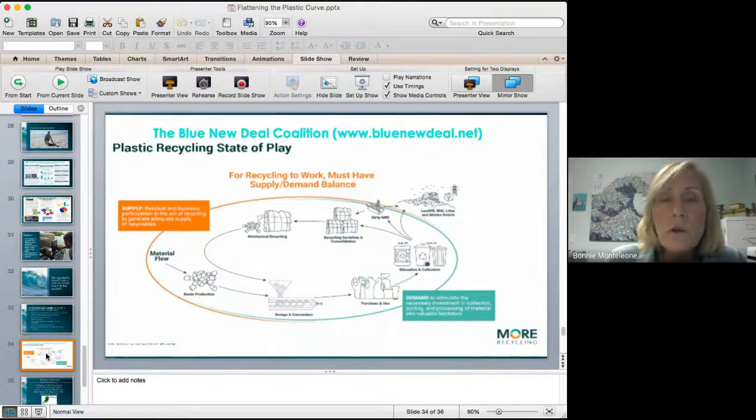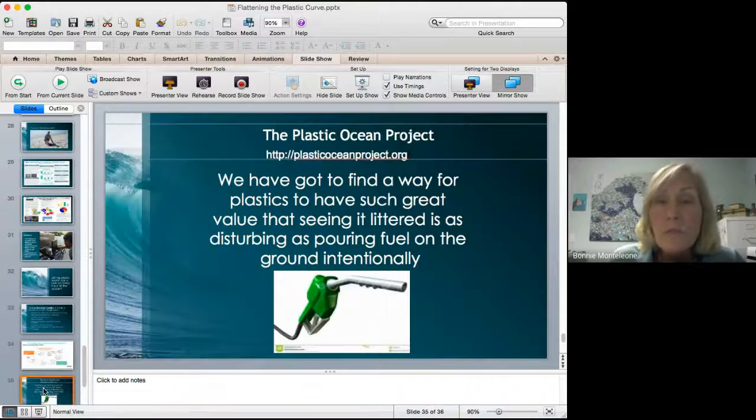So here's the crux of the problem really with the recycling. And that is we have a supply-demand imbalance so that the virgin plastics are much cheaper for industries to use than the recycled plastics. So again, if we can level that playing field, then more companies would use the recycled materials so that we would then continue to keep those plastics in a circular economy. And lastly, I'll just end with this thought.